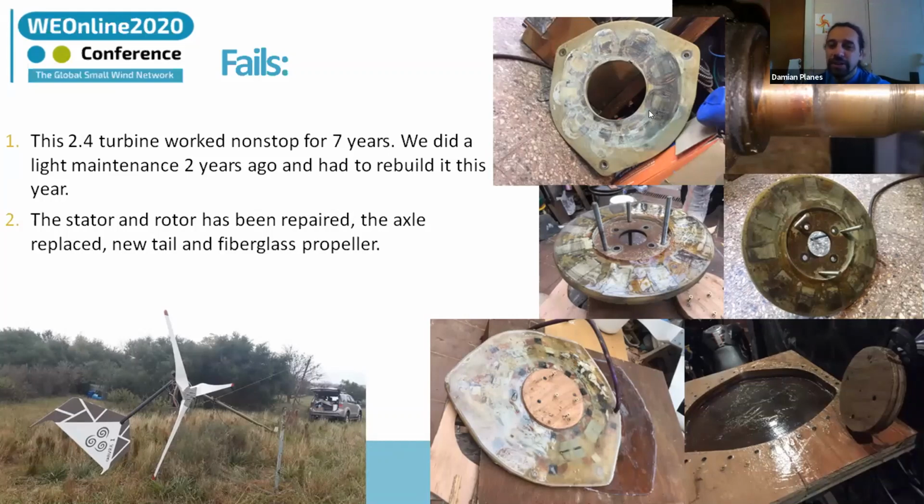I managed to rebuild the coils that I could and put everything again in the mold. So I rebuilt all the structure. I changed the axle and got it working again. And now we gave very deep training to the owner of the turbine, so they do the maintenance once a year. And we installed a fiberglass propeller, so we can check how it works here and what problems appear after a year. And we are in close contact with these people, so we are hoping to get information about what's happening on it.